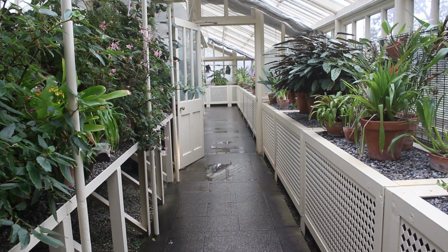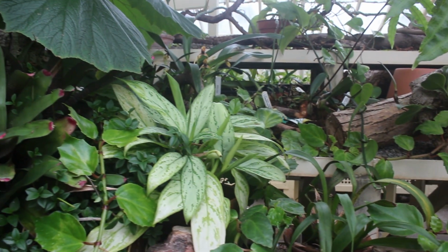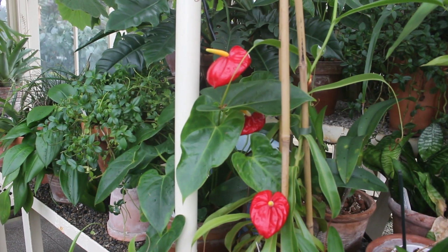I love going to the botanical gardens in the winter just so that you can be around more plants, because in the summer you're surrounded by greens and leaves everywhere, and suddenly in winter they're all gone and the trees are bare. So it's nice just to come somewhere like this where you can be around plants a little bit.